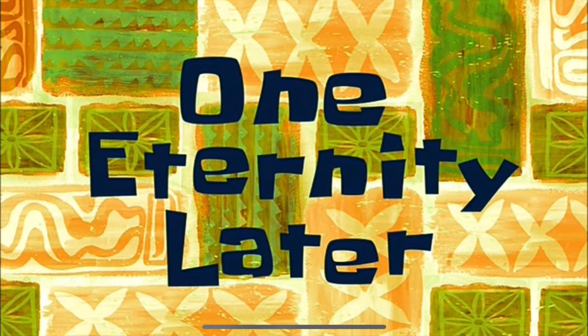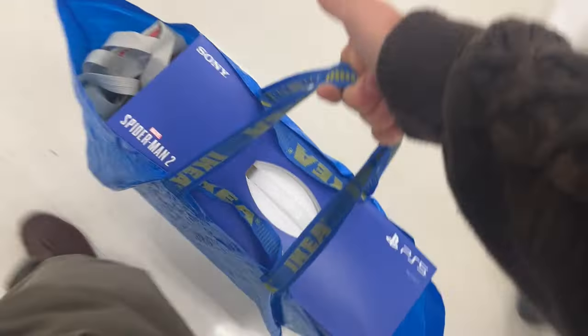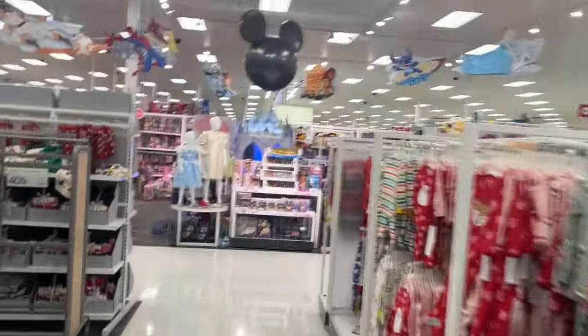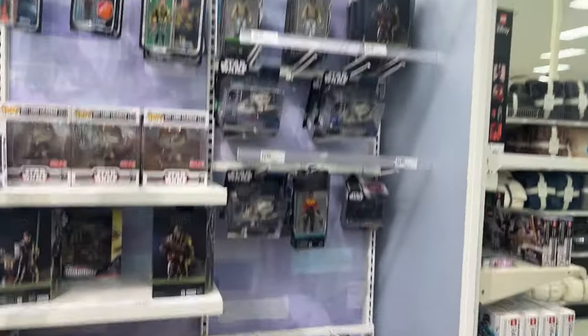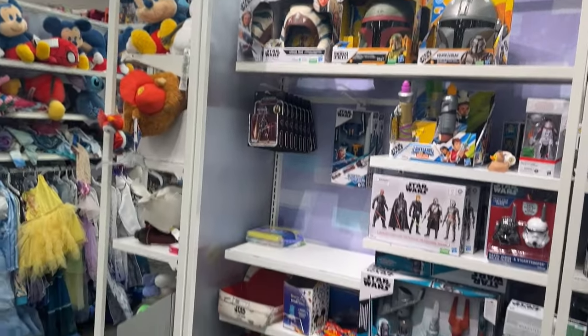One eternity later. We are here on a toy hunt right now, and I just literally picked up a PS5. It was on sale, and then I had the red card, so we saved more money, and now we're doing a post PS5 pickup toy hunt. Let's go. I seriously stopped looking at the section because there's been nothing new that came out worth looking at. Oh, what's that?